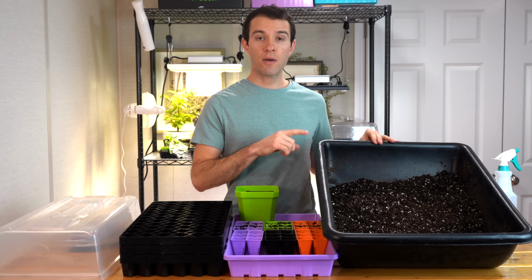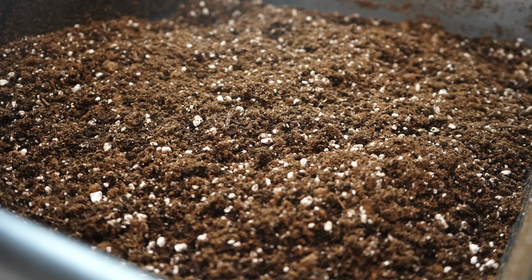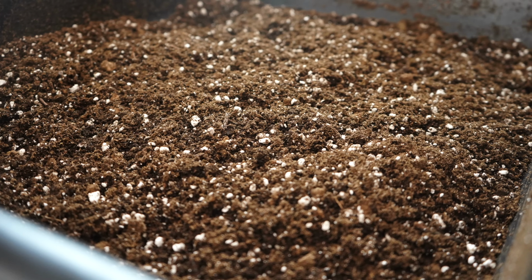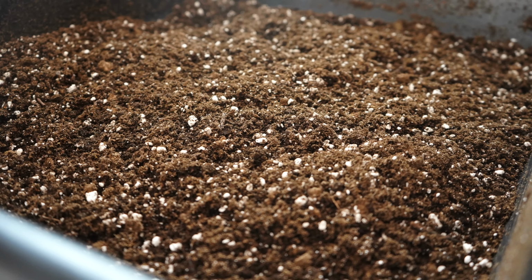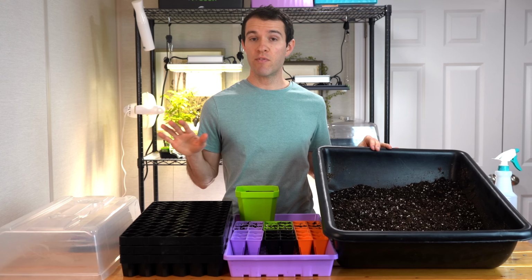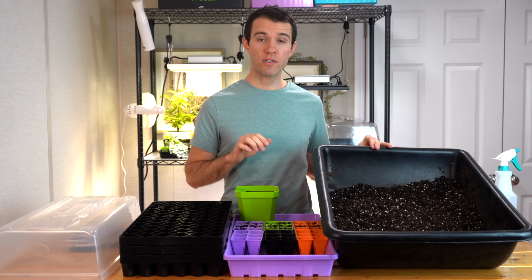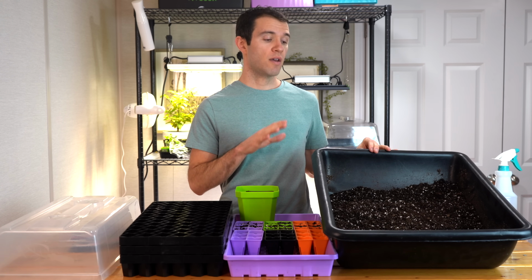You'll also need some soil, of course. We use some regular potting mix for most of our seeds. You can also use seed starter mix, which is really light and fluffy with finer particles, and that's really great for smaller seeds. So maybe if you're planting thyme or lettuces, anything with a smaller seed size, that seed starter mix comes in handy.